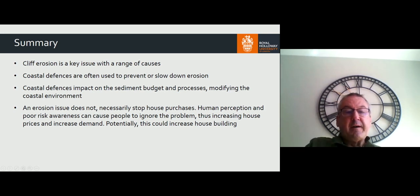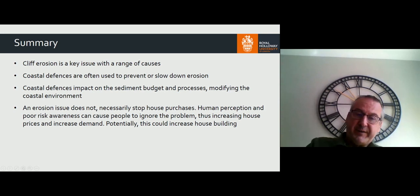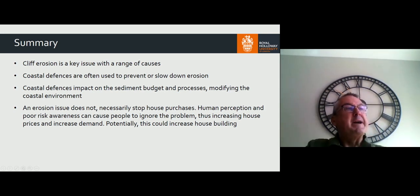From the human side, even though the coast is eroding, it doesn't necessarily prevent people investing in that coastline. Human perception, poor risk awareness, causes ignorance to the problem. And ironically, if property maintains its value and the area is seen to be nice and in demand, this may even lead to further development. And quite commonly, when major defences are built, the perceived value of that land increases and more houses are built, thus making the problem bigger in the future. So ultimately, we could drive a problem of increasing house building. Unlikely in this area, but the scenario can be applied elsewhere.